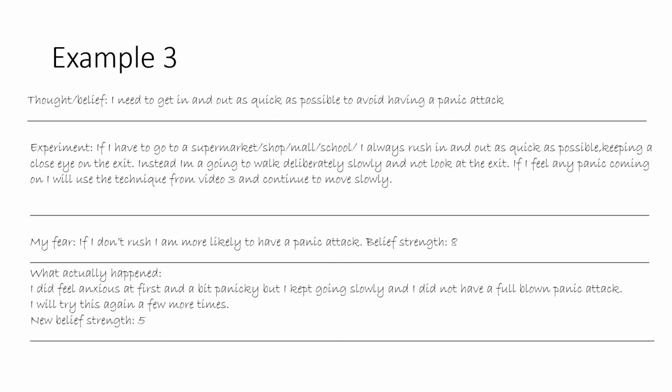So we have looked at 3 examples of behavioural experiments designed to change your catastrophic or negative beliefs about panic attacks. Try to create some more experiments of your own. Use your safety behaviours list and your negative thoughts list for ideas. These experiments are not easy, and you may fail to do them, but don't give up. Each time you try them, they will get easier.